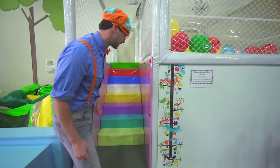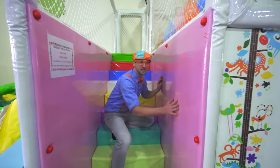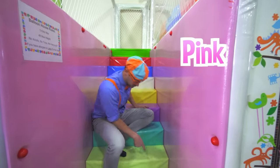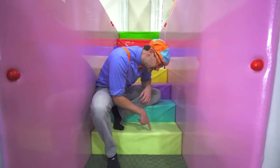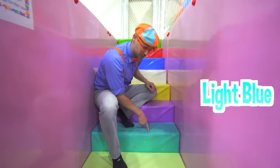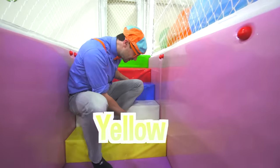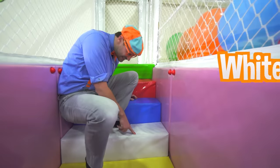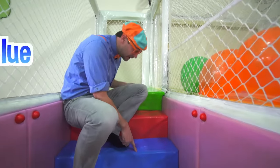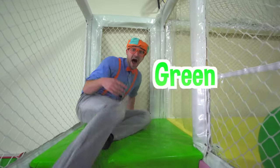I wonder what's up here. But first, whoa, look at these walls. They're the color pink. Ooh, and this step is the color light green, light blue, purple, yellow, white, blue, red, and green.